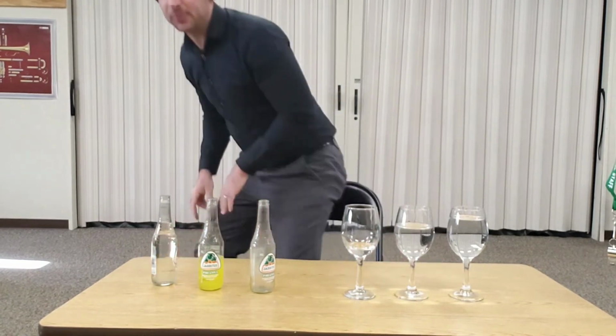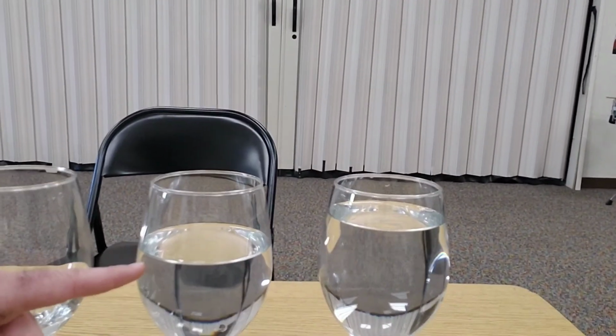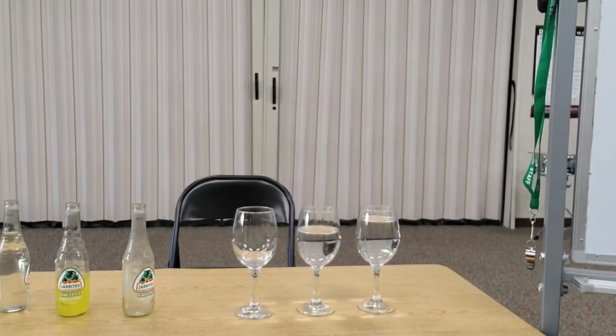And finally, why don't we take a look at these glasses right here? I'm going to take another tour. We have a glass that's nearly full, all the way down here. We have a glass that's a little bit more than half. And then one that's nearly empty. Now, I can't blow over these. That just simply will not work.